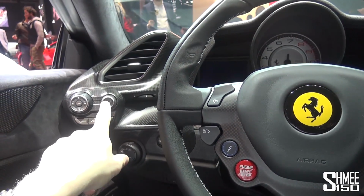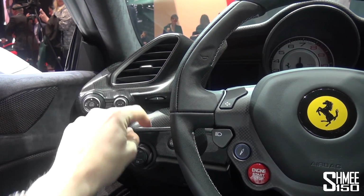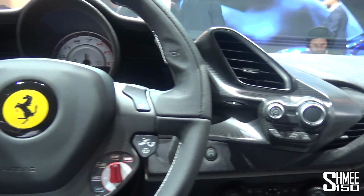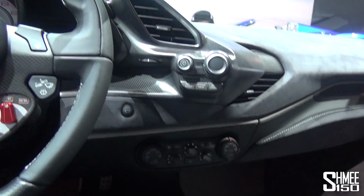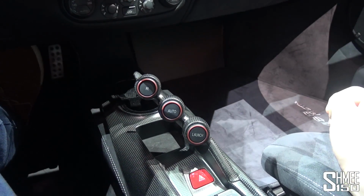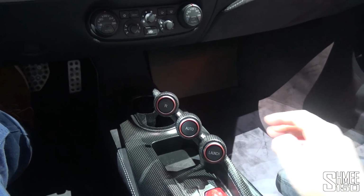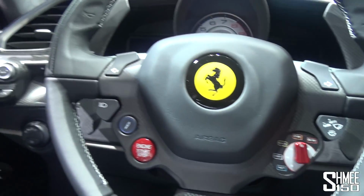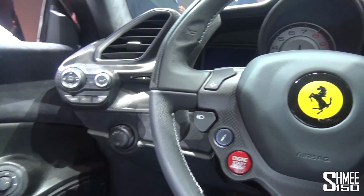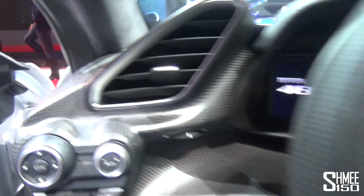You have various controls, pit lane, speed limiter, effectively your cruise control, set the speed you want to be driving at. And you have the controls on each side for the different displays, depending on what you've got going on. Obviously, launch control to get that 2.85 seconds off the line. That is phenomenal speed. But then the car is a bit lighter as well than standard. This car is a 90 kilo lighter car than the 488 GTB. Comes in at 1280 kilos, 1,280 kilos in total.